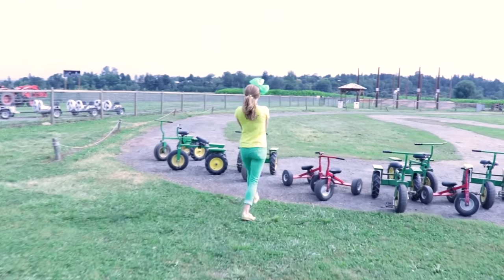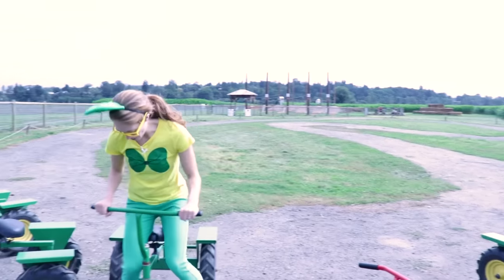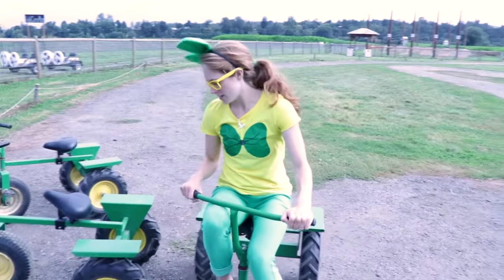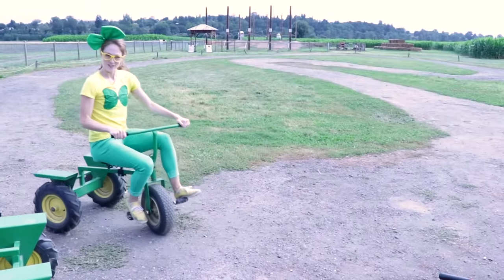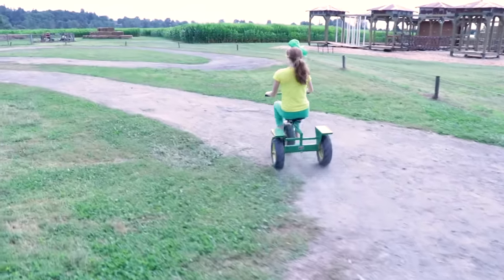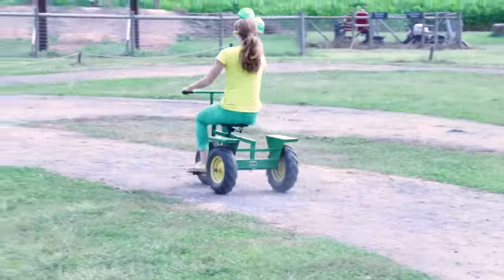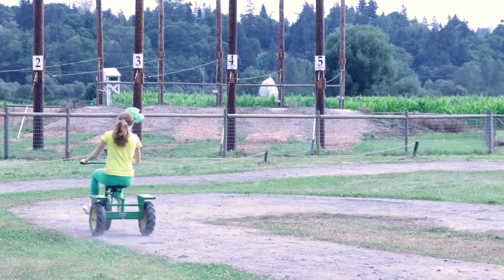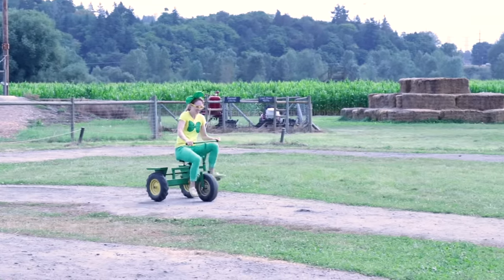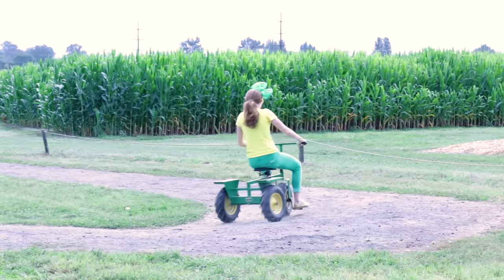Wow! They've got big green ones, my favorite color, and little red ones. I think I'm gonna ride a big green one here. Look, it's got yellow wheels. That's pretty cool. Let's see if I can back it up. Ready? Here we go! Check out this race course! Sharp turn! Woohoo! I'm pretty good at this. Oh, another sharp turn!